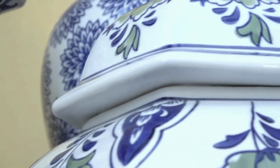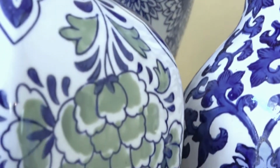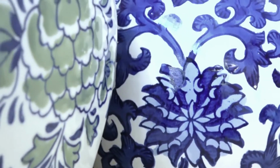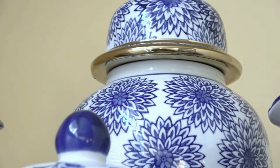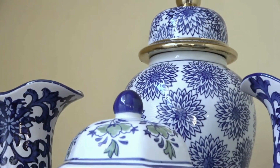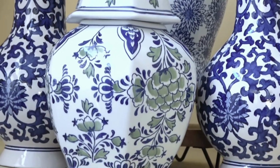Over here I am layering several different blue and white ceramic jars to create a vignette, and as you can see, the patterns don't have to match, and that's the beauty of blue and white ceramics, so you can grow your collection over the years and it will still pair very well together, even if you mix a more classic traditional piece with a contemporary piece like I have here. I love the ones with the gold trims. They are hard to find, but I'm certainly looking to grow my collection of those as well.